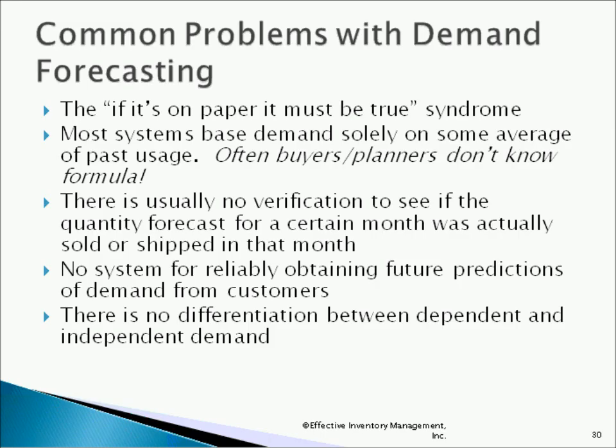Because the better you forecast, the less you need to stock to maintain your desired level of customer service. You can be very successful. With good forecasting, we have reduced inventories. Last year, we reduced them an average of 32.5% based on volume. How can you improve your forecast? Well, get over these common forecasting problems. The if it's on paper, it must be true syndrome.